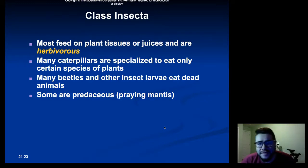So within insects, we basically see all types of feeding mechanisms, but actually a large chunk of them are herbivores, feeding on plant tissues or juices. We even have specialized animals like caterpillars, which can be specialized to eat only one or two species of plants. But then we have other insects like beetles or certain insect larvae, which eat dead animals or dead organisms.